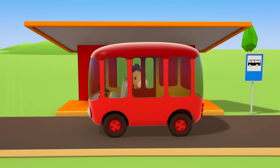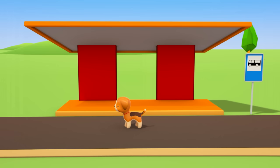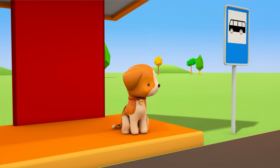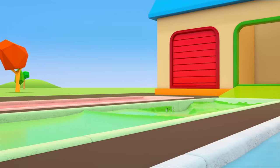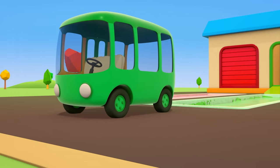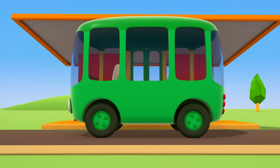The horse is going to ride on the red bus. But the puppy was too late. Don't worry, little puppy. There's another bus for you coming out of the garage. Let's paint it green. How beautiful! The puppy is getting on the green bus.